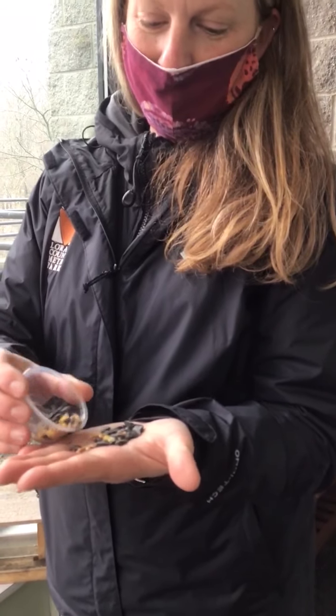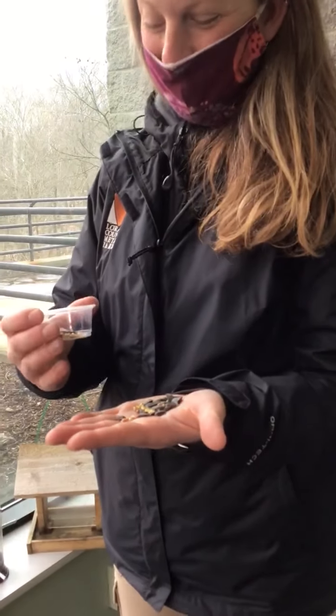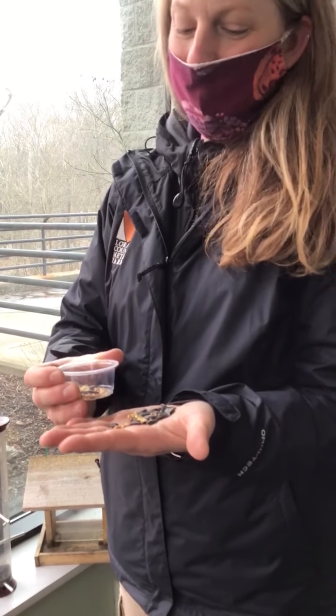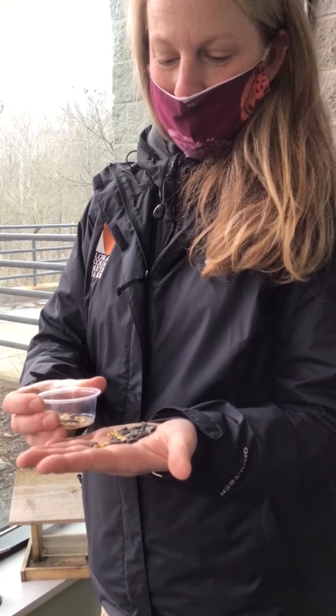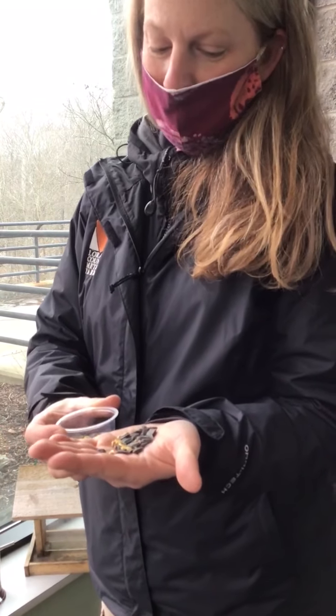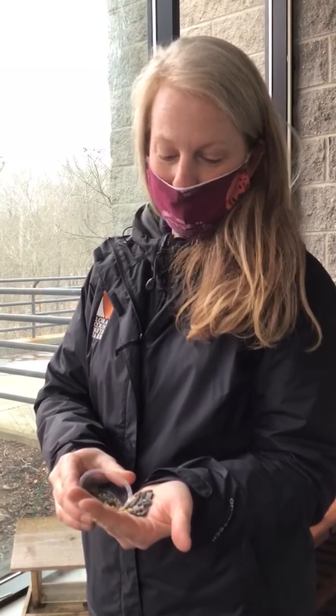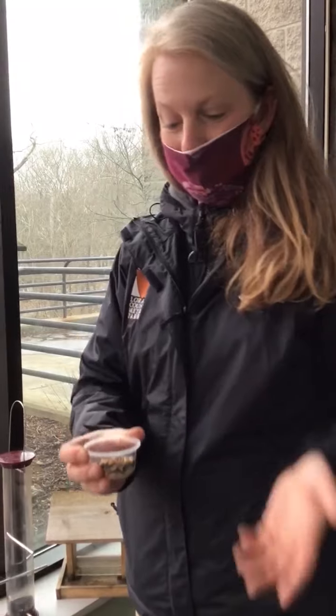We try to steer clear of cracked corn most of the time, but we also will take what's available to us. So the cracked corn we steer clear from only because it tends to attract insect pests while you're storing it for long periods of time, and it also can turn bad faster than some of the other seeds that are protected by that seed coat.